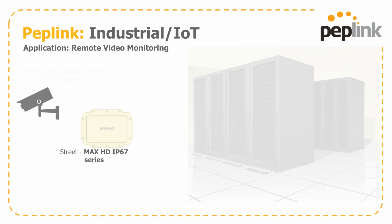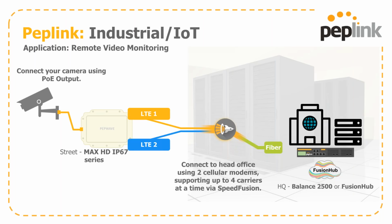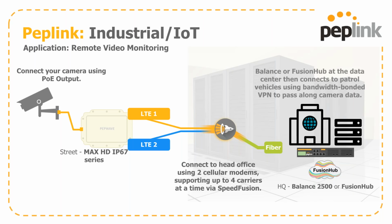Remote video monitoring is the first application that can really benefit from this. In our case here, we have a security camera hooked up to our MAX HD IP67 series, getting power via PoE output. Then we build a SpeedFusion tunnel back to the head office data center, which on that end could be a Balance 2500 or one of our FusionHub instances. The MAX HD models can support up to 4 cell modules for redundant SIMs, of course, with that SpeedFusion connection. And with the Balance or FusionHub back at the data center headquarters, that allows you to connect to the patrol vehicles out in the area, using that bandwidth-bonded VPN data to pass along the camera information.